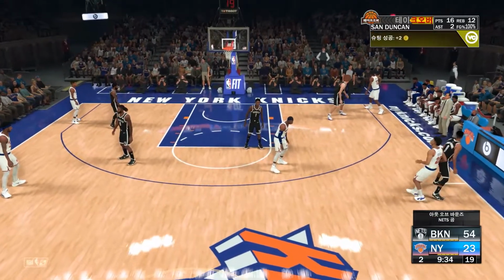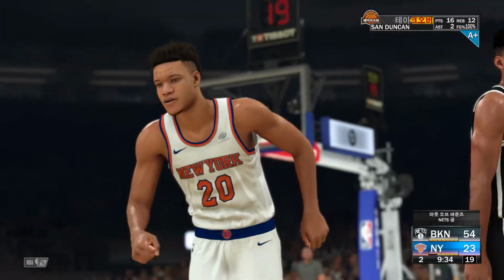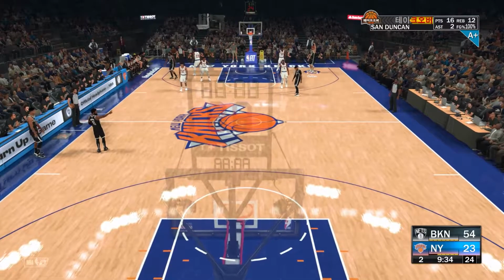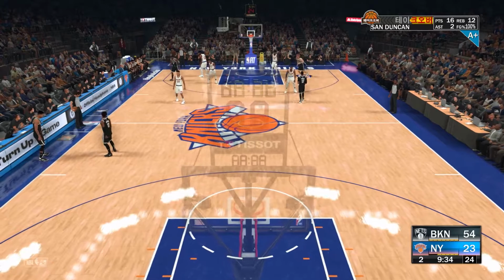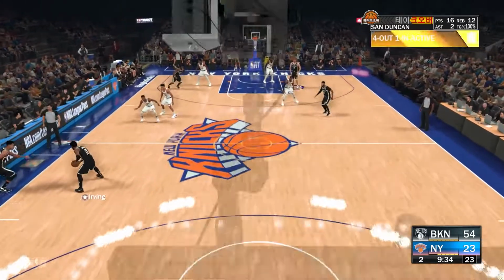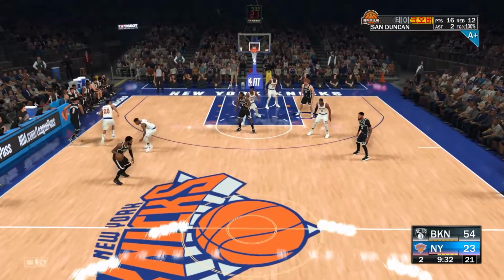And it's out of bounds. The Nets will take it the other way. Yeah, the body language right now is not looking good for this basketball team. The game might be out of reach, but they have to avoid mistakes like that. Randall's checked in for New York. And a change for the Nets. Temple's checked in.